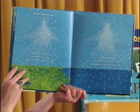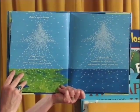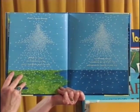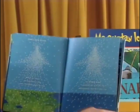Take a deep breath. Half of the oxygen you breathe every day comes from green plants on land. The other half is bubbling out of all the tiny phytoplankton floating in your seas.